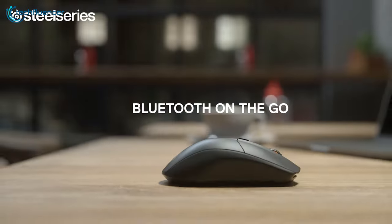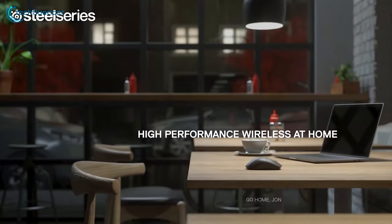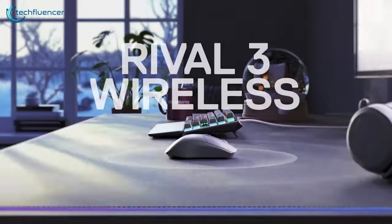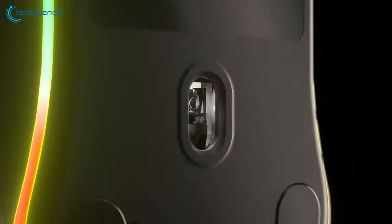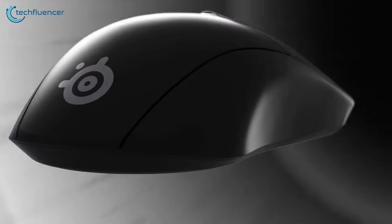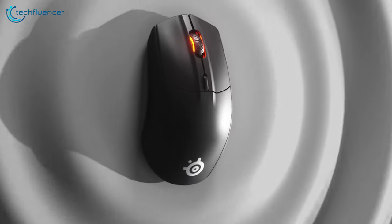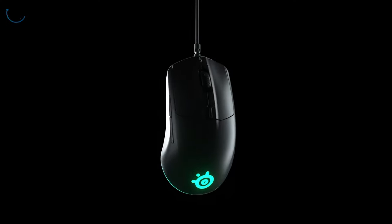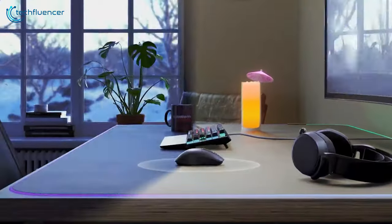The addition of Bluetooth 5.0 allows for convenient connectivity to a variety of devices, expanding its versatility beyond gaming. Besides that, the Rival 3 is powered by the 18,000 CPI TrueMove Air optical sensor, delivering accurate and precise tracking. This sensor is specifically beneficial for a competitive gamer who requires quick and accurate cursor movements. It's indeed a great wireless mouse to look forward to for those who are looking for a strong battery life.